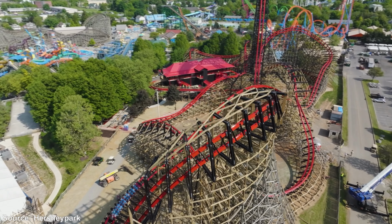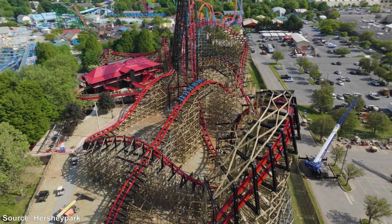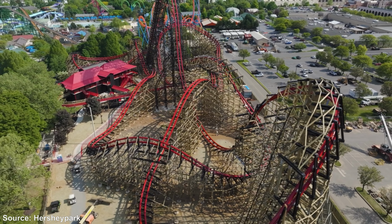From there, you have this giant camelback hill, which is just going to launch you out of your seat. We've all seen testing footage of Wildcat's Revenge, and it just flies over this hill. It only keeps getting faster and faster as people begin to ride, as well as the fact that the ride is warming up. So it's just going to haul over that hill. You're going to get thrown out of your seat.